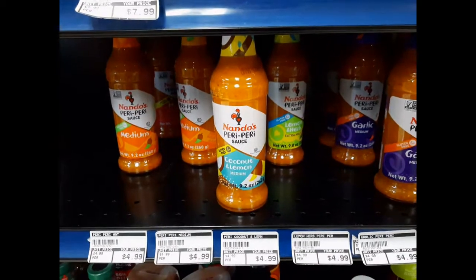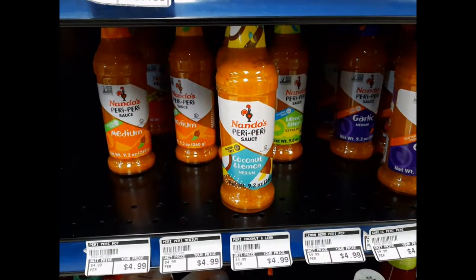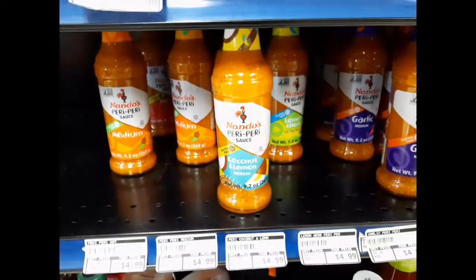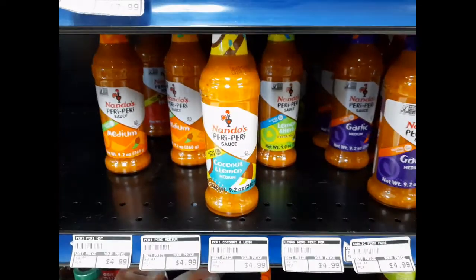Cheeky Nando's here at Mission Square Market. I used to eat this all the time when I lived in the UK. It is so delicious. It's a little spicy, but shout out to the UK.